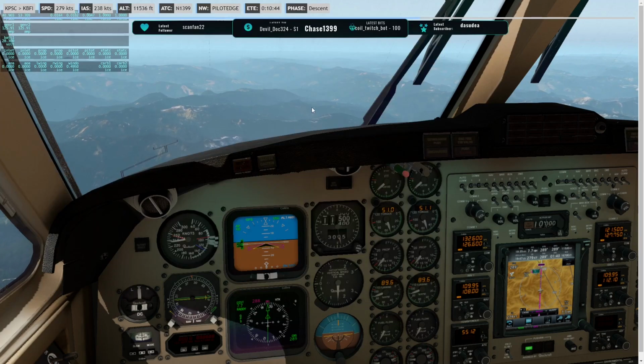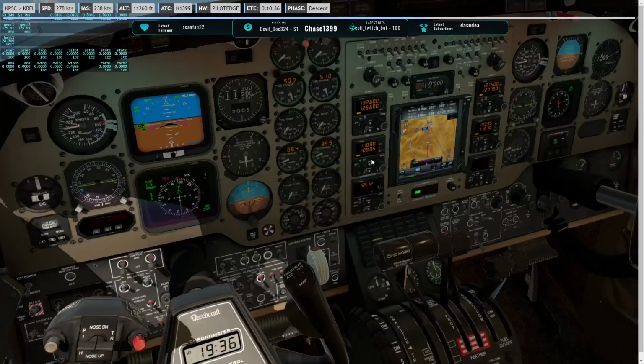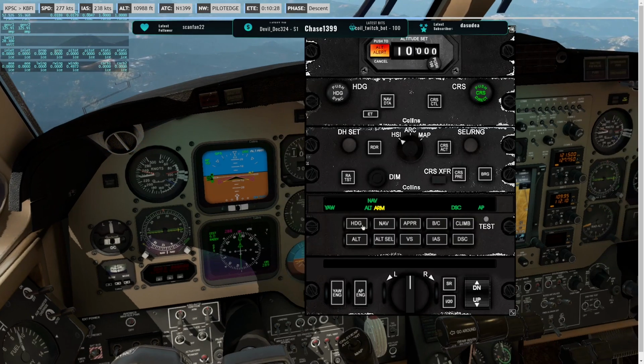So we got the localizer set. And we'll do, let me see here, heading, switch it to VOR, and we'll set that course for 135.